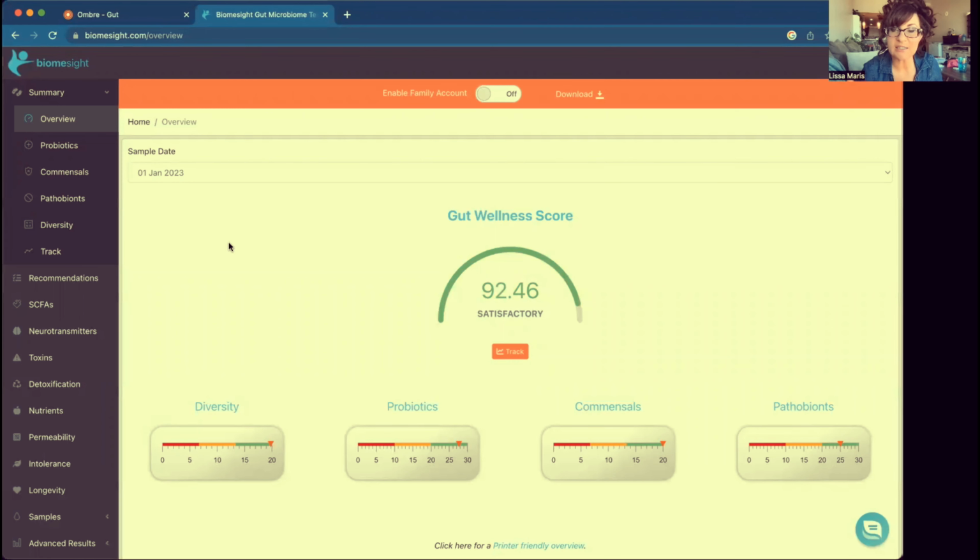So it's a little different data results compared to Ombre. It's a little more accurate. And there's more things, like you can check out your short chain fatty acids, neurotransmitters, toxins, detoxification, nutrients, intestinal permeability, food intolerances, your longevity. There's so many things in BiomeSite. And if you're living in the UK, you can get microbiome tests from here. I think they ship to the US too, I'm not sure. But BiomeSite is a really great website for data collection.